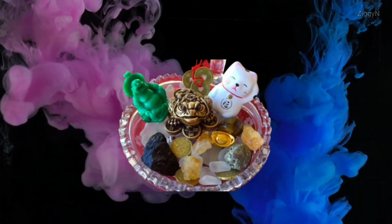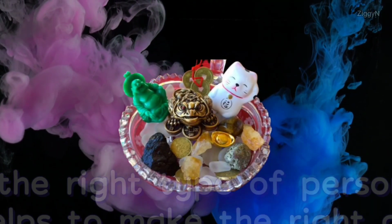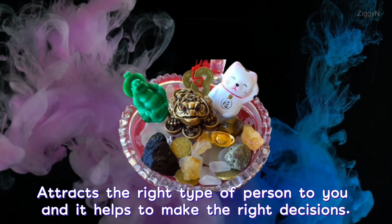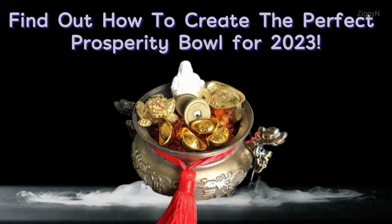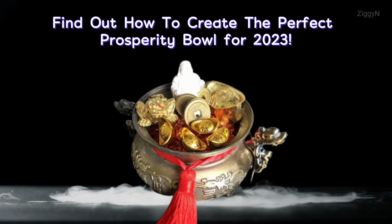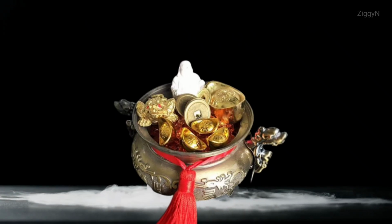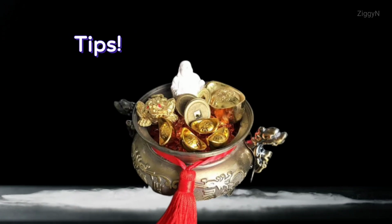On a sentimental level, this lucky bowl attracts the right type of person to you and it helps to make the right decisions. Find out how to create the perfect prosperity bowl for 2023. Here are some tips on how to build your own.